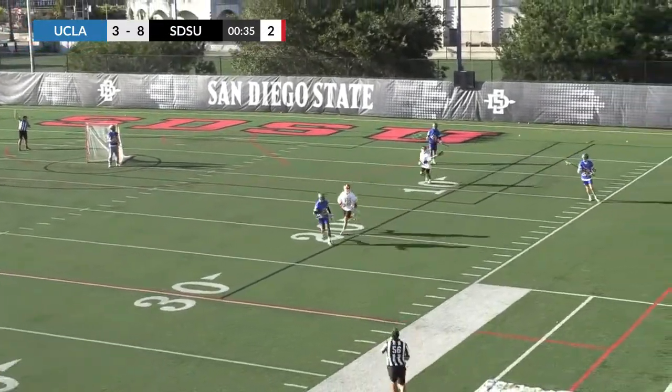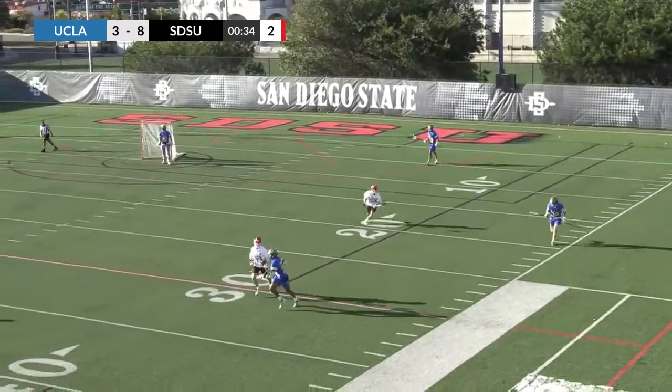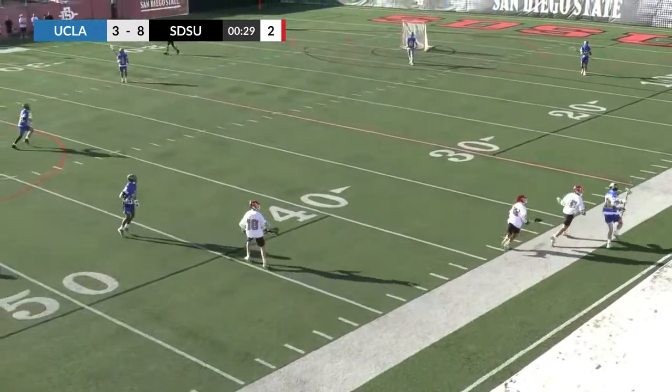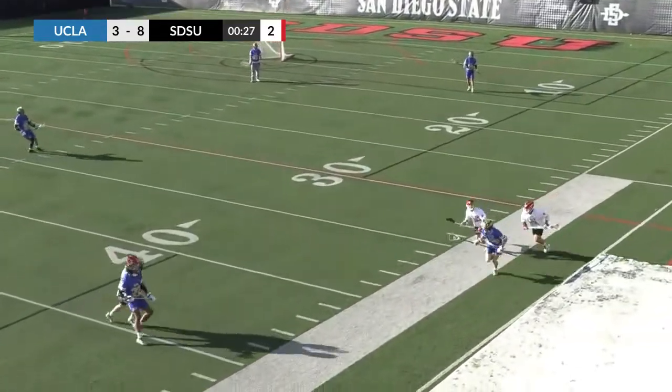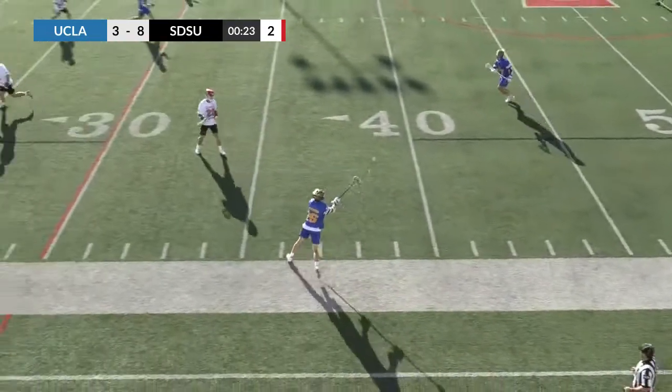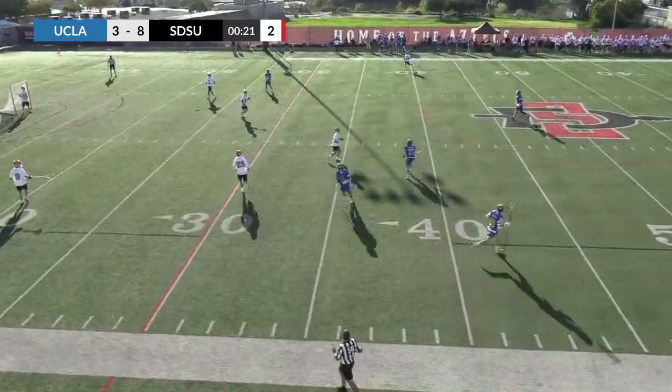I don't even think he tried. Oh, he had to slide 3 steps in the way. Look at the hustle by the attack, though. That's what you want. It's wasting time. Now they're down to 20 seconds on the offensive half. That's good hustle by the attack.